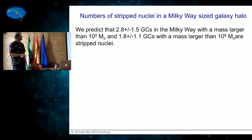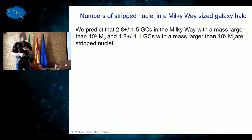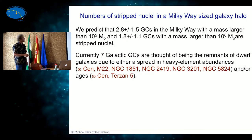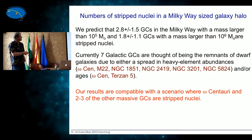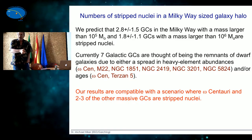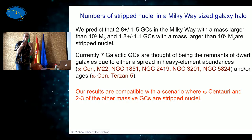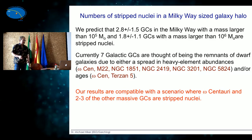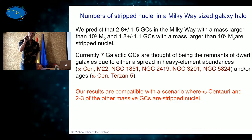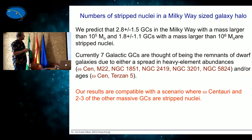If you go to the Milky Way, we can do the same game. We predicted that we would only expect more or less three globular clusters to come from a stripping process. And we know that there are some globular clusters, especially Omega Centauri and M54, I mentioned already, that probably are stripped nuclei. And our result is compatible with four, or more or less in our halo, four globular clusters coming from this stripping scenario. Okay, so, but how can we, as an individual UCD, know which one is actually a stripped nucleus?